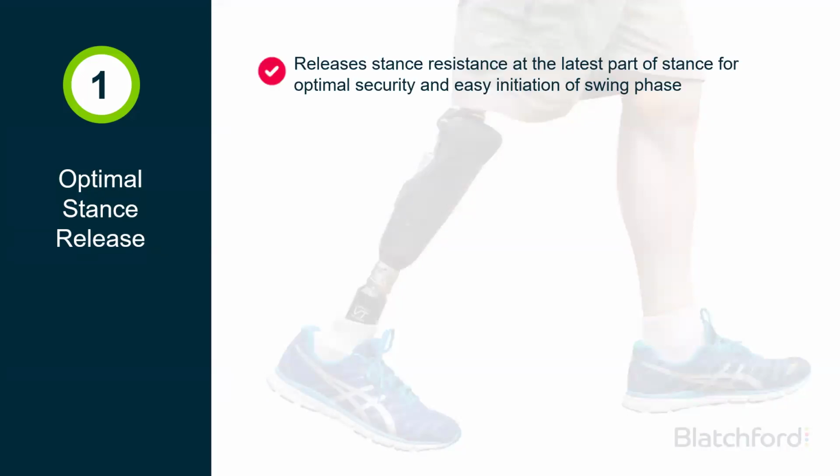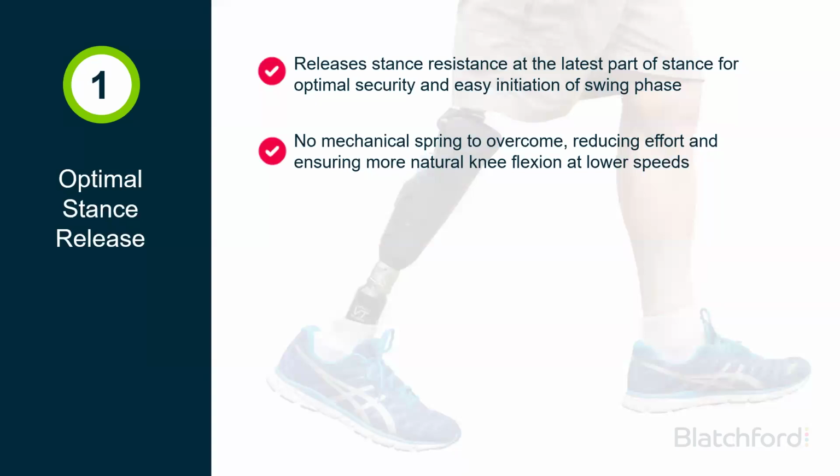So once again, optimal stance release: it's going to release that resistance at the last part of stance for optimal security and easy initiation of swing. There is no mechanical spring to overcome. So with a lot of other knees, I've had patients, specifically osseointegration patients, who will feel the switch from heel rise to the beginning part of swing, and they can actually feel that mechanical spring. This doesn't have a mechanical spring, so it's very smooth. It's a smooth transition from hydraulics to pneumatics, allowing the knee to flex even at lower speeds, but then keep up with them during fast speeds.